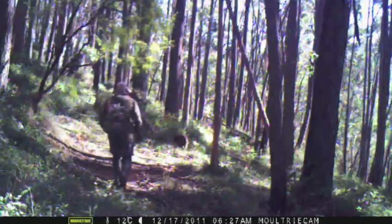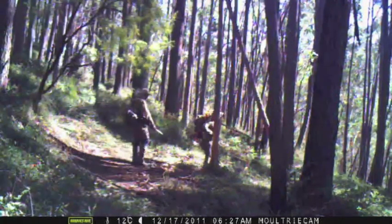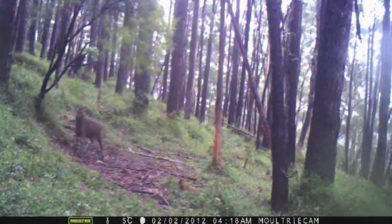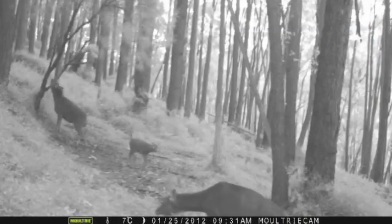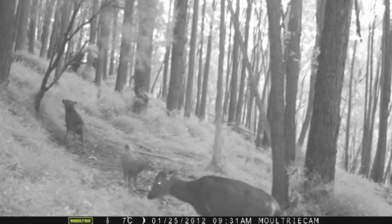Thought I'd share a bit of trail camera footage with you guys. Just ignore the dates on this bit of footage here, I haven't set the clock. This is a scrape with an overhanging branch and a rub tree nearby. This camera's been in here for about 3 months, and I've been recording with a series of cameras in this area for about 3 years now, so I'm starting to see a lot of patterns and behaviours.